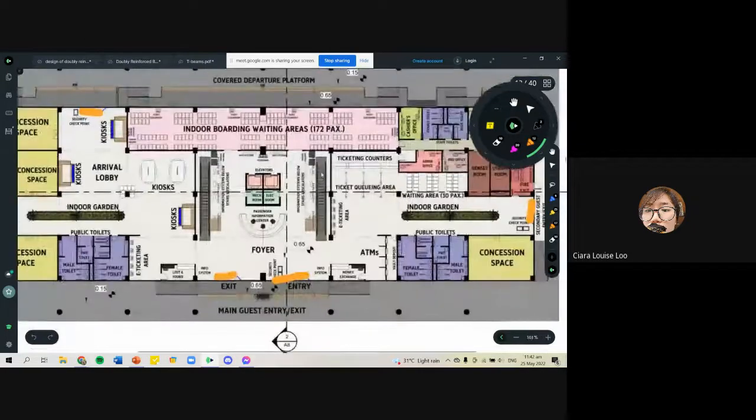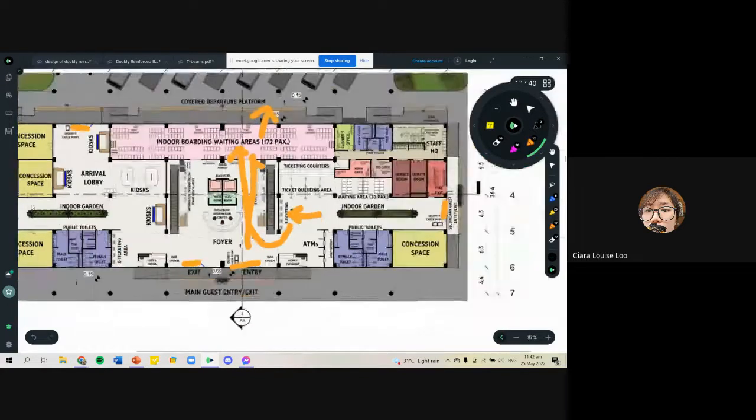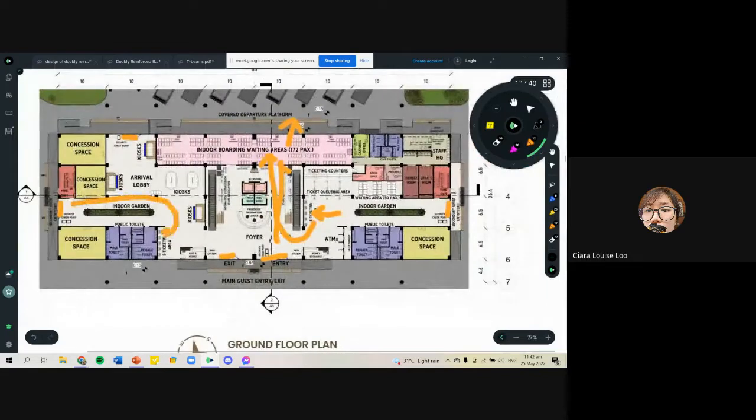So I have escalators here at the center, and then elevators, and then they'll just go straight here after they get the tickets. So here and then there, and then they go out there. Or people who come from here on the left wing, they go to the e-ticketing area and then go straight.